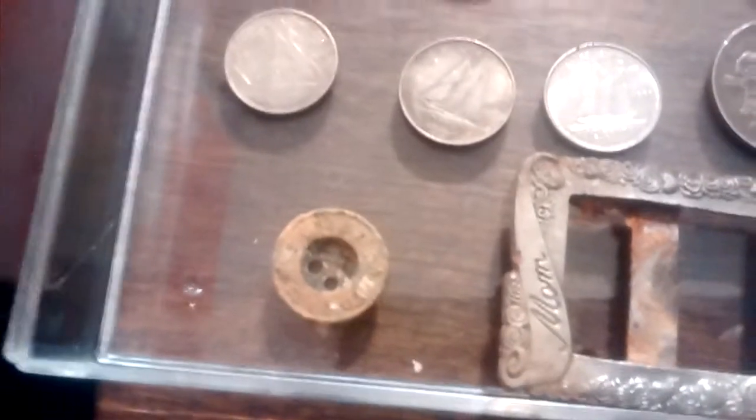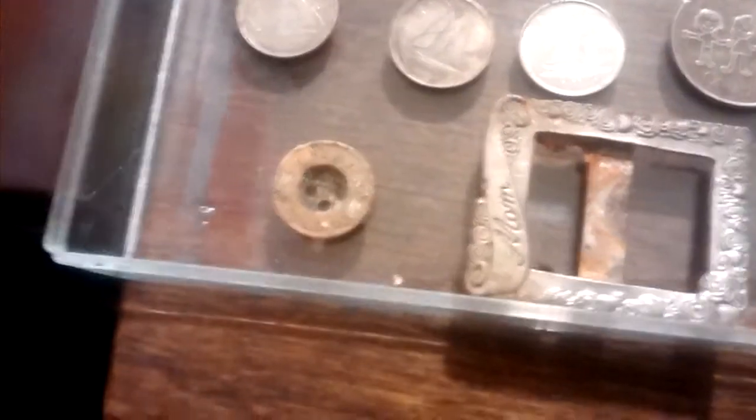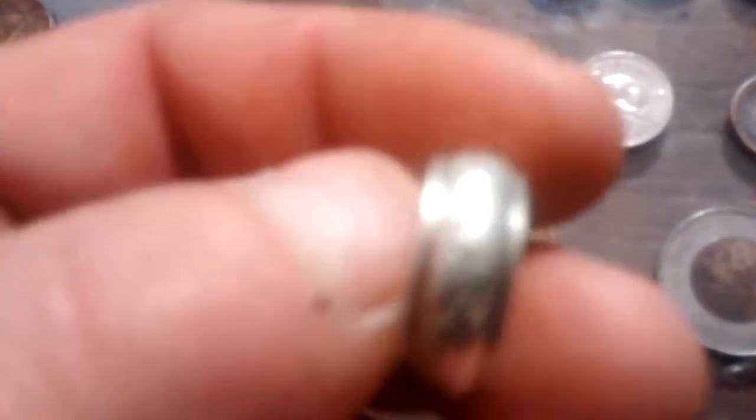Old button, really hard to read the writing on it, could be off a denim of some kind. That, I think it's a toe ring, got little hearts and kind of bubbles on it. Hard to focus. It says Sterling on the back, got a little trademark. That's nothing, I don't think.